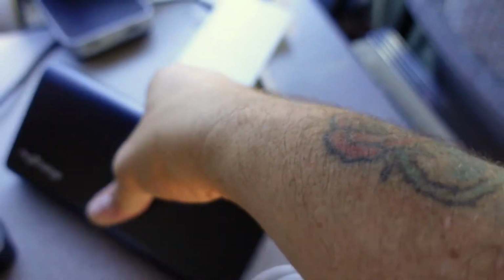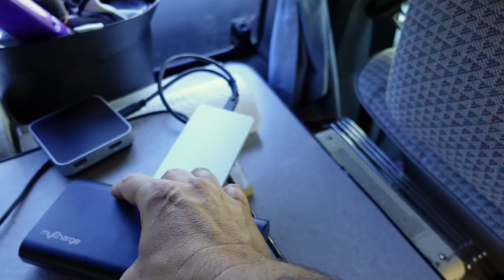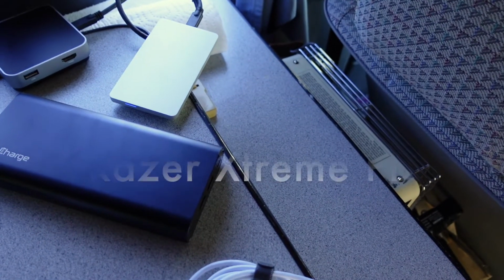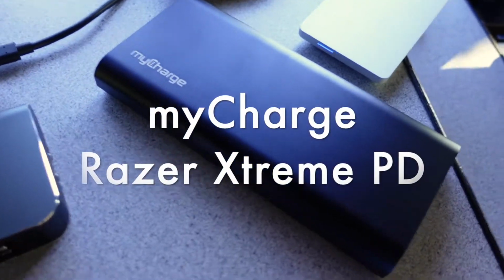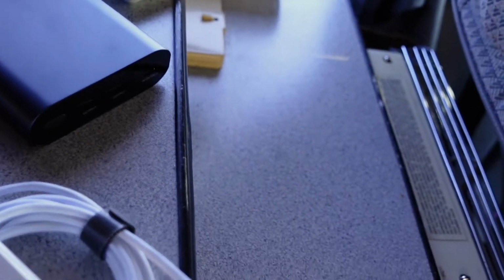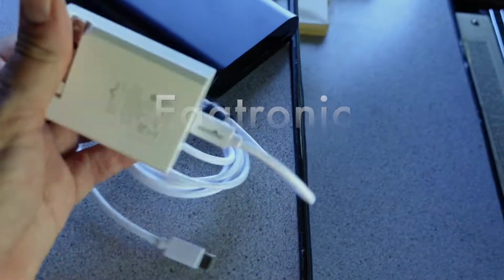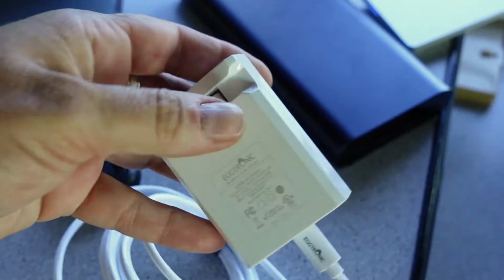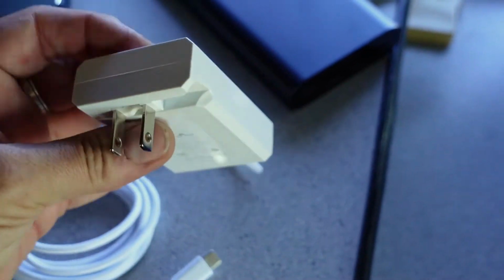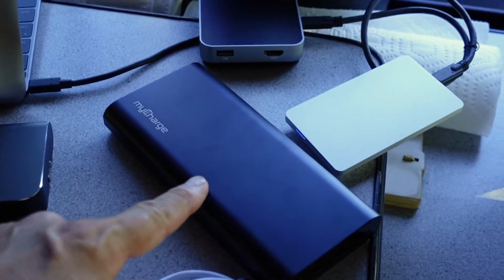Then I have this really great laptop battery pack. This is a 65 watt, 26,000 milliamp hour battery pack from myCharge. It's called the Razer Xtreme PD, and as you can see, it's got a bunch of ports here, USB-A, USB-C, the whole shebang. To help charge this stuff, I actually use this Eggtronic Sirius 65 watt PD charger. This is really small and slim, and it has these prongs that come out like that. So you charge 65 watt PD, charges anything, including this big power pack, very quickly.